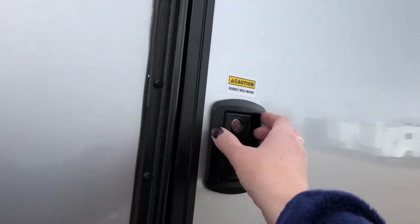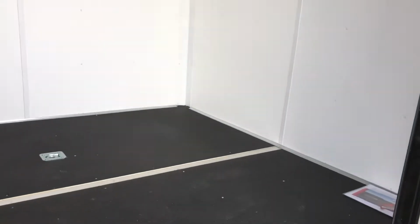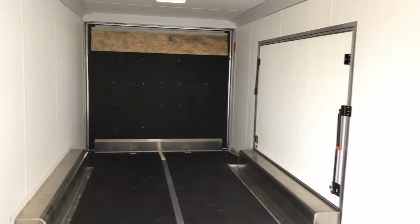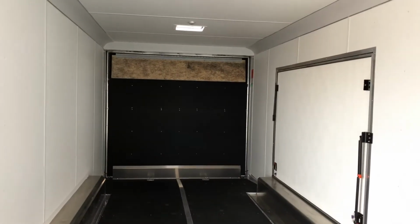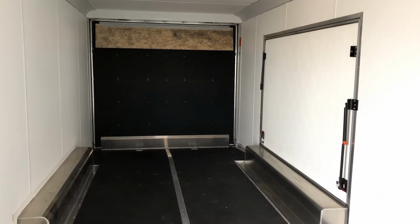Again, huge side door. I think this is a 48-inch side door. Back side of that RV lock does have a lock and latch and a set of keys. Coming inside the trailer here, 7' 6" interior height. So that's going to give you guys the extra rear ramp door space that you guys need. This is going to have about a 7'3" rear door opening.